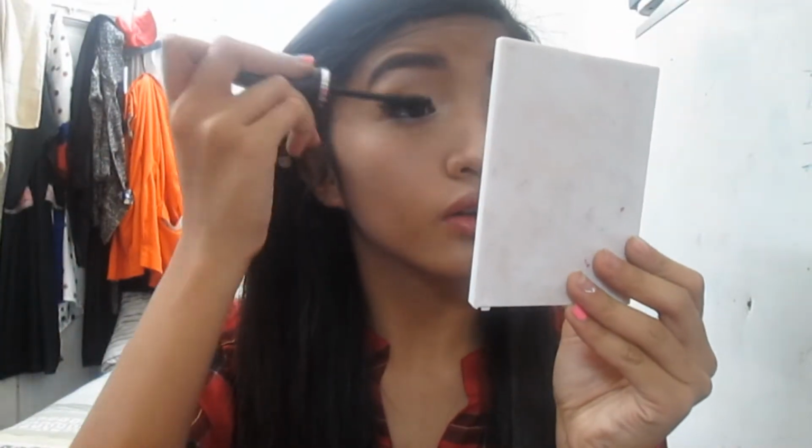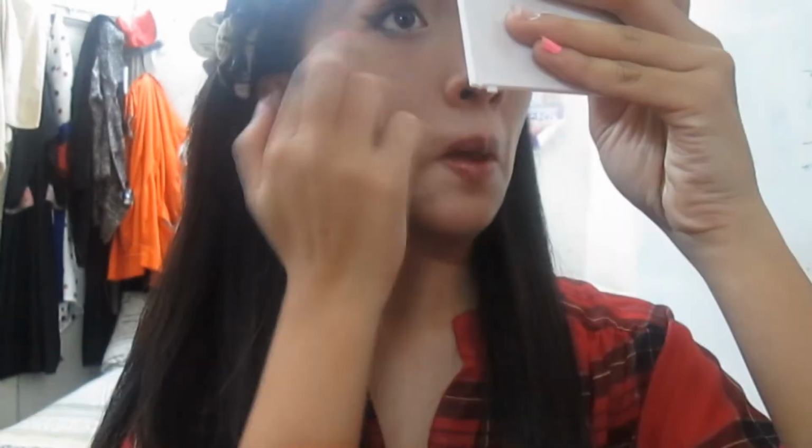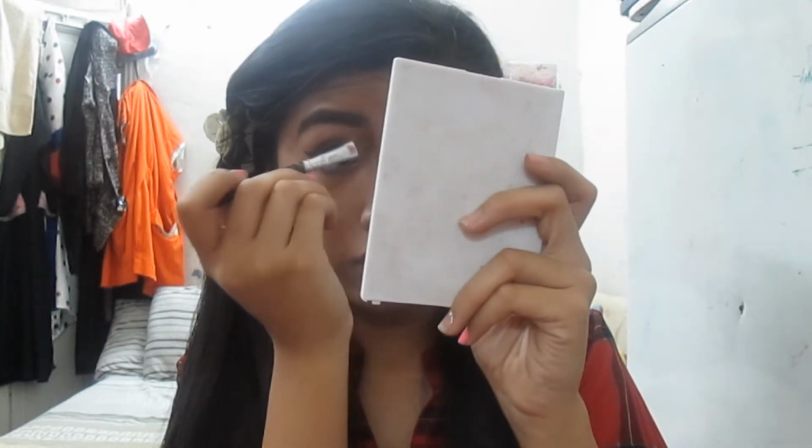To finish it up, I am using Avon's Big and Daring mascara on my lashes. I'm using the part with the thinner brushes on my upper lashes, and with the lower lashes, I'm using the bigger, thicker part of the mascara. It doesn't matter what part you use, I just apply the mascara. I'm cleaning off the excess mascara, and I'm getting an eyelash curler here and slightly curling my lashes, not really curled, just slightly. As you can see, they're not really that curled.